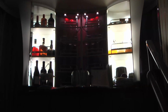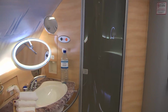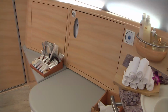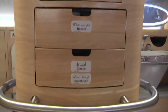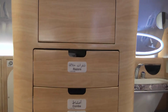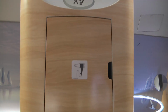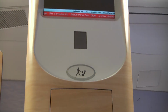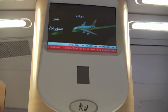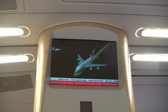On either side of the first-class bar are the 2 onboard shower spas. They certainly live up to all the hype, offering a selection of toiletries, cloth towels, and a wide range of other amenities, including a hairdryer. The spas are constantly maintained by 2 dedicated crew members. The view from the loo is another television screen displaying the air show.